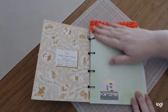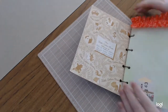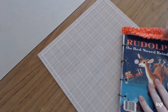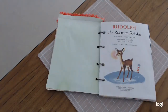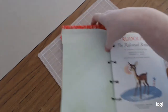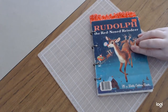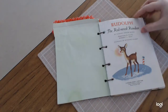So this is Bonny's ruffled paper that she makes. I love that so much. And I really liked that I can have that sitting over the edge. Now, I haven't used the piece of fabric yet, but I am going to make a little book bag for this journal. The reason I chose this one is because I actually had the very same cover and very same version of Rudolph as a child, and it just brought back a lot of nostalgia for me.